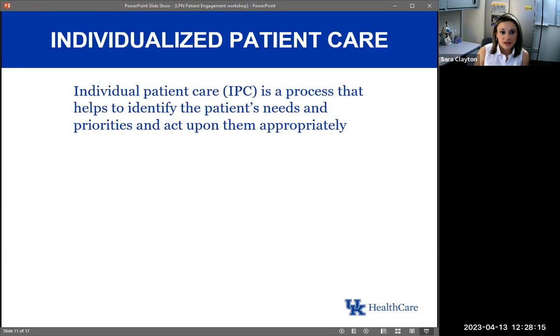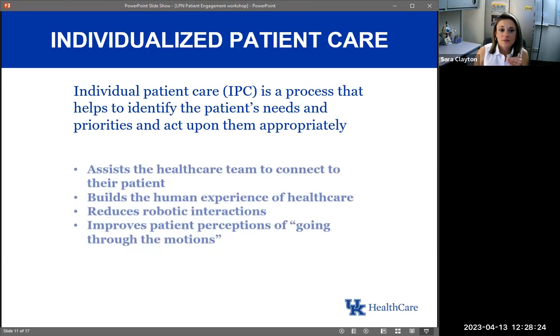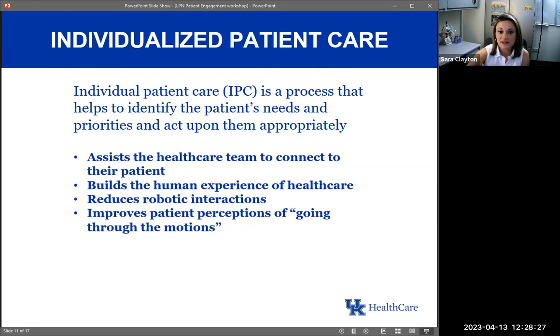So individualized patient care, this is one of the things that we talked about in our definition of patient experience. When we're talking about that, it's really about the process of looking at that patient as an individual, identifying their needs, identifying that patient's priorities, and making sure that we're bringing that into the care that we're providing for them. Some of the benefits: it helps to build that experience. It reduces that feeling of just being a robot. When we're coming in and doing all of our safety checks, our safety bundles, completing all the things that we need to do in our rounds, our patients can tend to feel like we're just going through the motions, but when we're talking to them as an individual, it creates that connection.